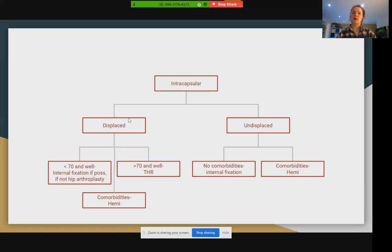So if you've got someone who you need to fix the hip realistically, but the anaesthetist is a bit not sure about putting them under loads and loads of anaesthetic or giving them a spinal, then you can do a hemi. Does that make sense? But that will mean that you're not going to get the degree of function that you would have if you had a total hip replacement.